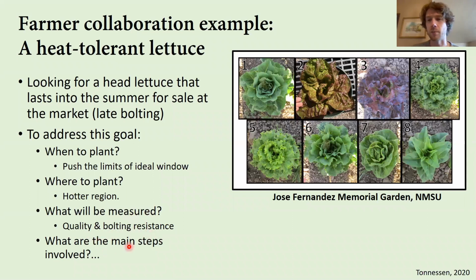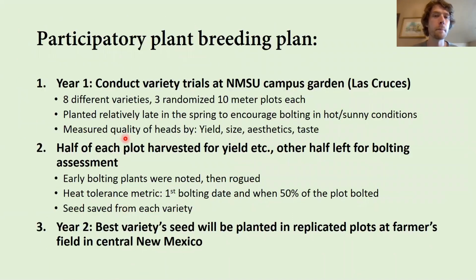So what are the main steps? So we first, in year one, conducted variety trials at the NMSU campus garden, which is here in Las Cruces, so the hot part of the state. We looked at 8 different varieties. If we had more space, we'd do more, honestly, the more the better. But we did replicated plots, so randomizing 3 plots each of those varieties in an area. I converted it to meters for you.